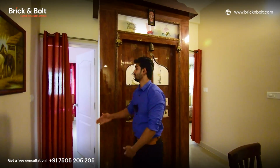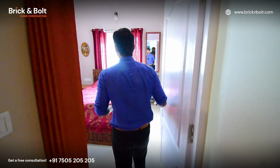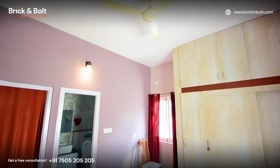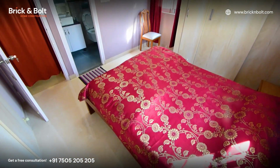Temple in the pakkadalle we have the master bedroom. Size 13 by 11. Since there are wardrobes on both sides, they have opted for sliding doors, to save space, more efficient. And just like every other room in the house, it has an attached bathroom.